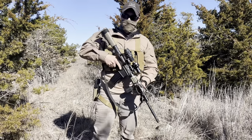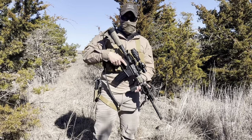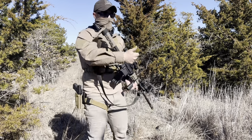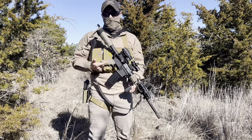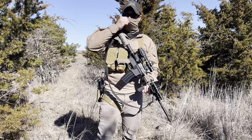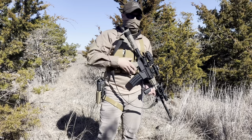Now again, there's a lot of considerations whenever you're talking about camo patterns, right? You gotta think about what time of day it is, what kind of foliage is around, does the foliage change a lot between your current location and wherever you're going?